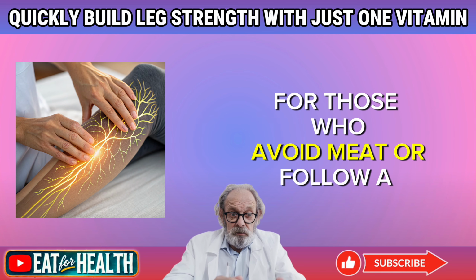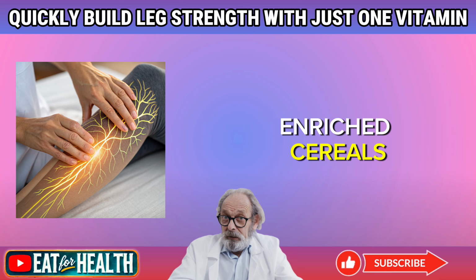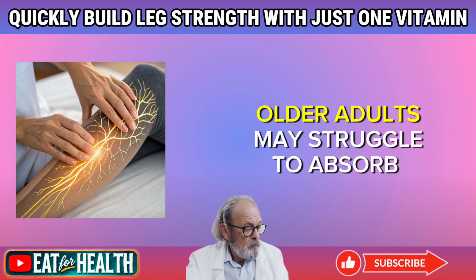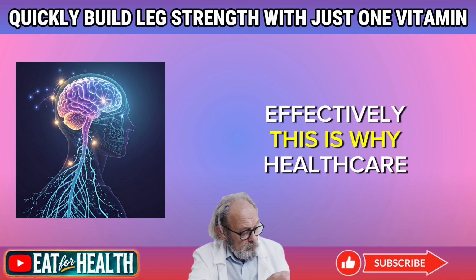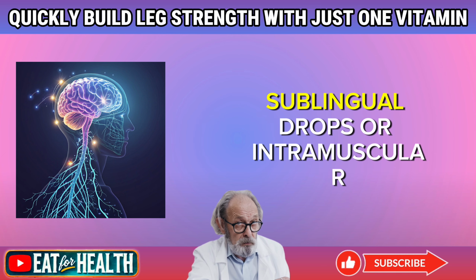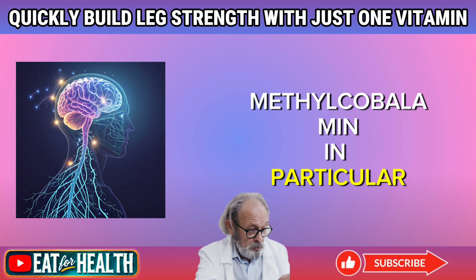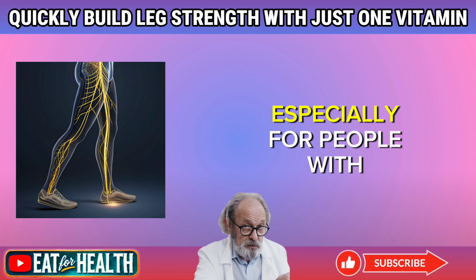For those who avoid meat or follow a vegetarian diet, alternatives like fortified soy milk, enriched cereals, or B12-enhanced bread can help fill the gap. Still, even with sufficient dietary intake, older adults may struggle to absorb vitamin B12 effectively. This is why healthcare providers often recommend supplementation, either through oral tablets, sublingual drops, or intramuscular injections, depending on individual needs. Methylcobalamin in particular is one of the most easily absorbed and utilized forms of B12, especially for people with digestive challenges.